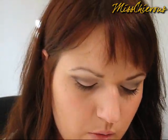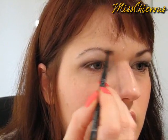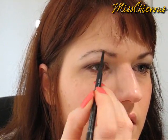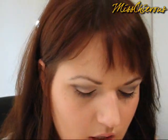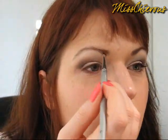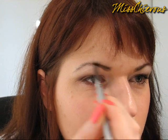So then at this point I would just define my brow, and I just use the brow pencil, but I don't do a really harsh looking brow. I don't want it too strong or anything. I just do little short strokes a little bit on the inner corner. And then once I have a bit on, see it's hardly anything, I didn't even apply much, then I just blend it out again with that angled brush.